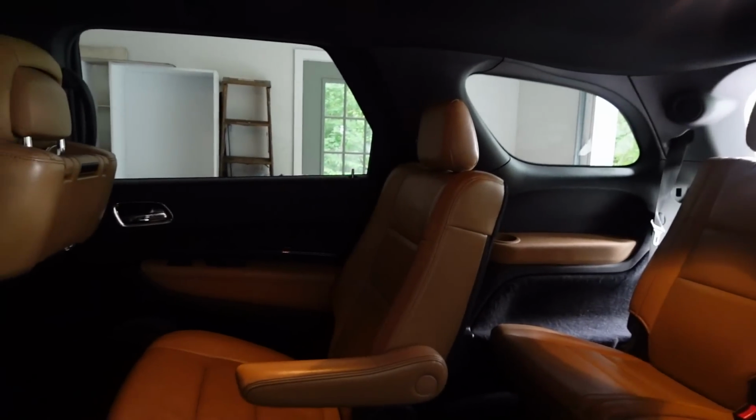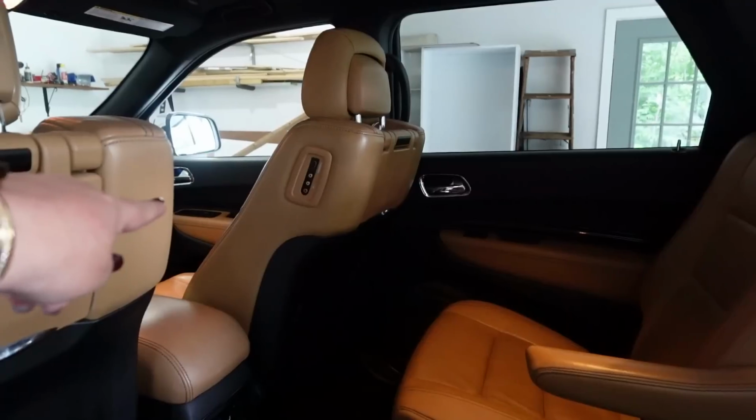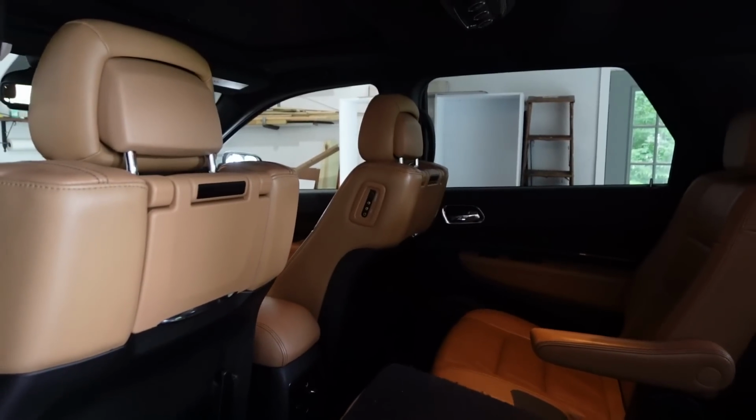And there are speakers somewhere here in the middle, I believe, in the door. Yes, in the door down there. And then there's speakers in the door and up front. And you just get this like surround sound.